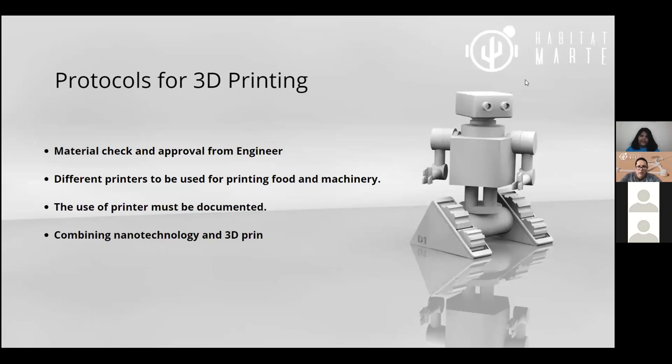Protocols for 3D printing will include material check and getting the approval from the engineer. Without that, there can be no 3D printing. We will have different 3D printers for machinery and for food. The use of every printer and every 3D print must be documented so we know where the resources are going. We will also be trying to combine nanotechnology and 3D printing.